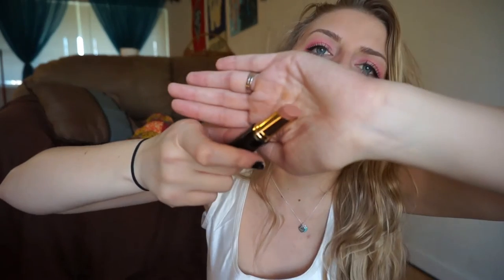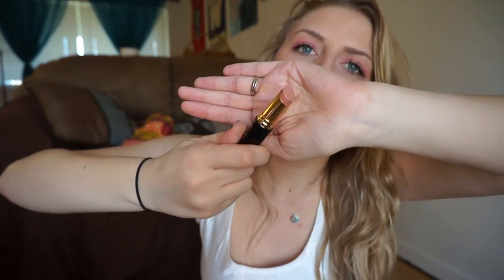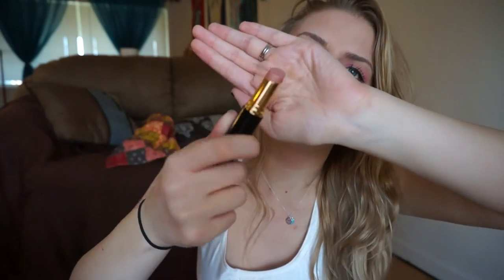Another favorite is this Love and Beauty Forever 21 matte lipstick in nude beige. I hauled this a couple weeks ago from a Forever 21 mall haul, and I hauled it with two other Forever 21 lipsticks, and this one is the best one in my opinion.